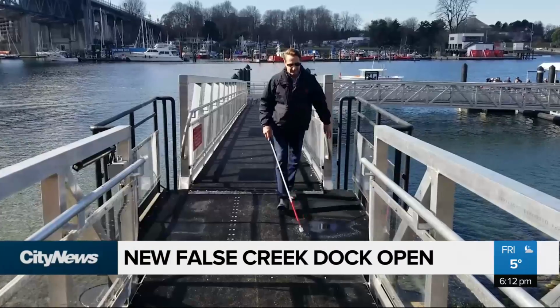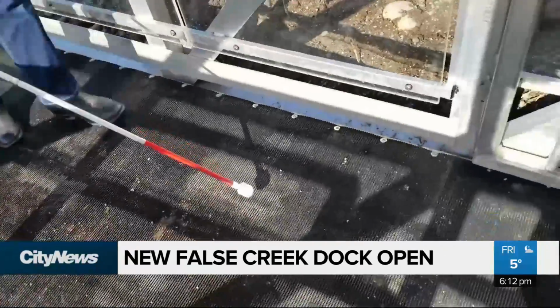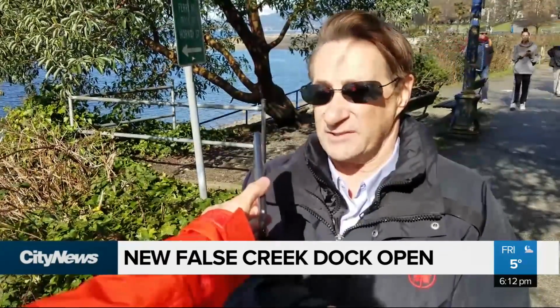This one's got a very gradual incline, much safer railings, so it's much easier to access. He says he's reassured to see the new dock designed with people like him in mind. We've got a beautiful city, and it's nice to have accessible places to get to.